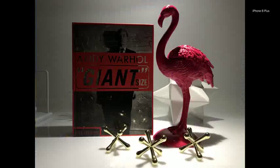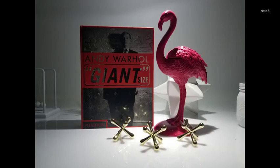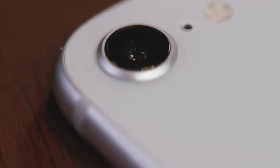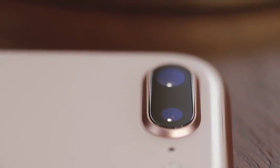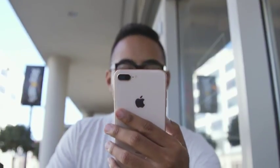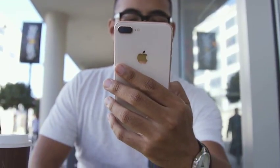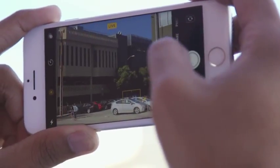In any case, both the 8 and 8 Plus did well in low light, though the Note 8 has a slight edge over both of them. That's where Apple's improved quad LED flash comes in. It fires quickly after a longer exposure, so it's a little better at preventing inadvertent blur than before. Of course, the iPhone 8 Plus has a second 12-megapixel telephoto camera that's just a little less good, especially in low light, because it has an f2.8 aperture compared to the wider f1.8 aperture in the wide-angle camera. Still, having two cameras here allows for some extra tricks.